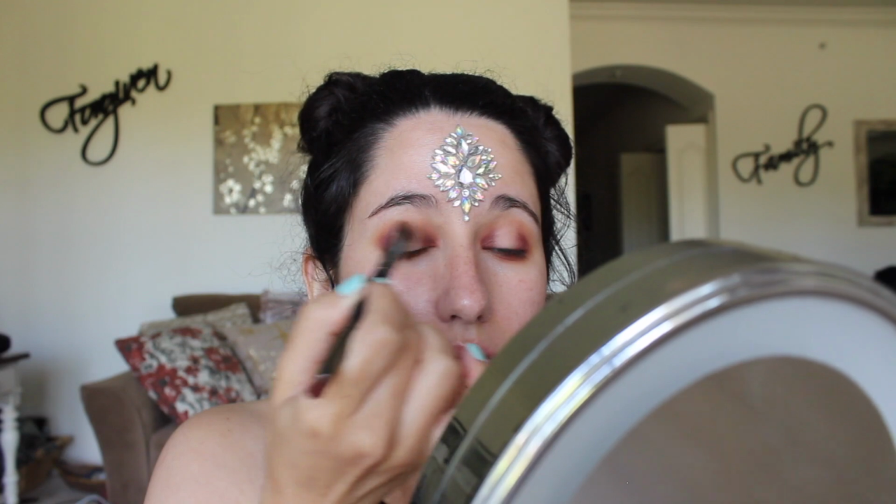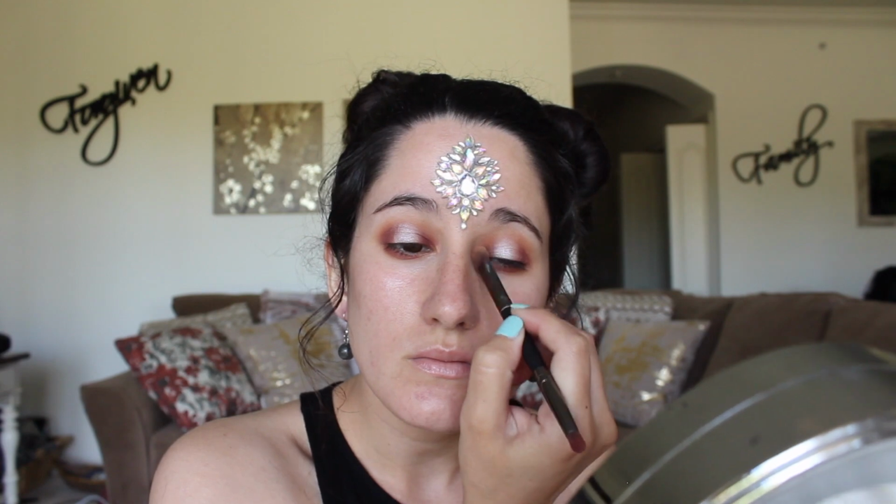I am then going to go in with a single shadow by Pacifica in the shade Ethereal. This is a beautiful, beautiful color. It provides such a pop, but yet it still seems so natural. I don't know how it does it, but after I apply it to both lids, I'm then going to go back with the brush that I used. I'm not picking up anything, but I'm just going to blend it out to kind of make it come all together.